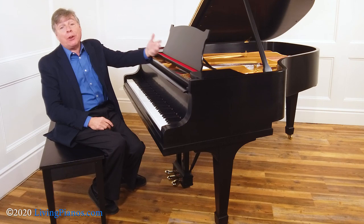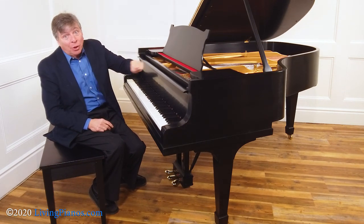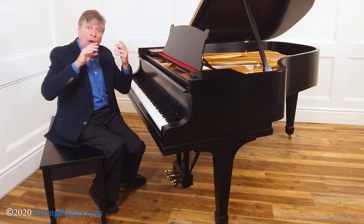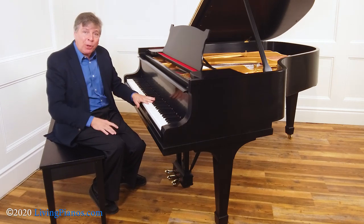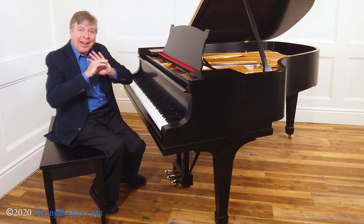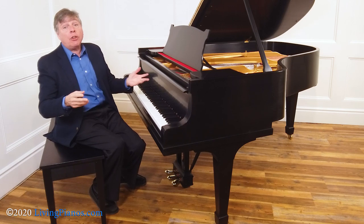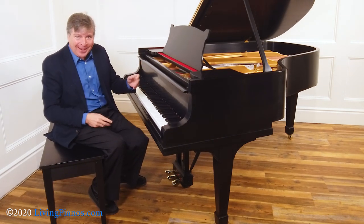It has Renner parts, which is what comes on Hamburg Steinway pianos, unlike New York Steinways, which have Steinway-made action. German-made Steinways feature Renner action, which many people appreciate. Anyway, the piano is magnificent. I'm going to get into some music, and I'll tell you more about this instrument in a minute. Listen to some Mozart, the beginning of the first movement of his C minor sonata.